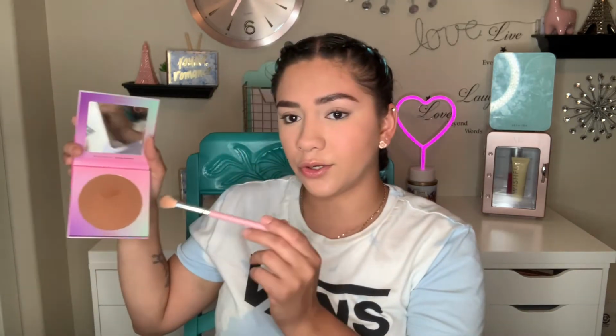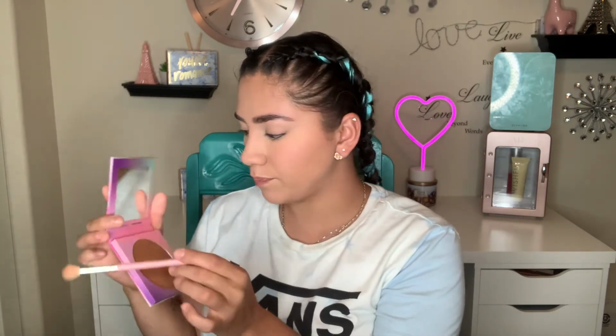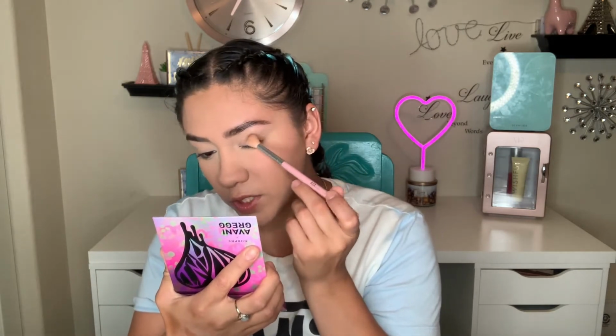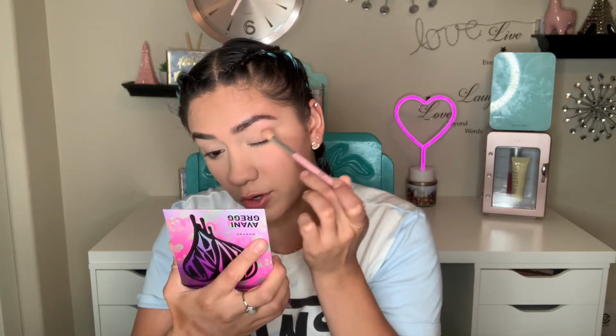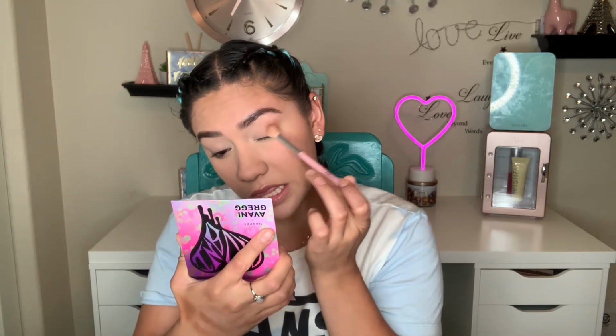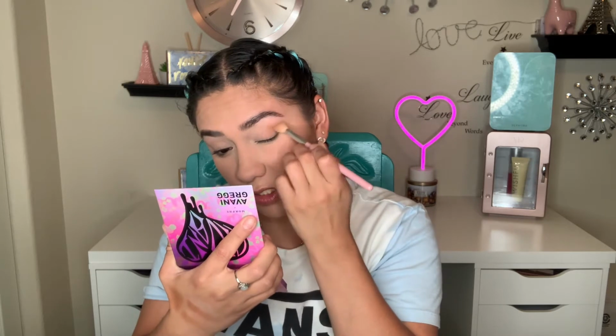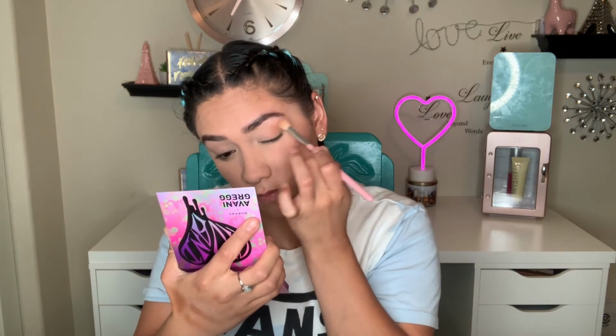Since I didn't buy an eyeshadow, I'll do the Avani one on my eyelids. So I'm just gonna focus on the Avani bronzer. You see, it has a good amount of kickback. So if kickback bothers you, this is not a go. So I'm gonna go ahead and focus it towards the outer corner of my eyelid and just work it right there, and then slowly blend it in because I want most of my product on the outer corner of my eye.